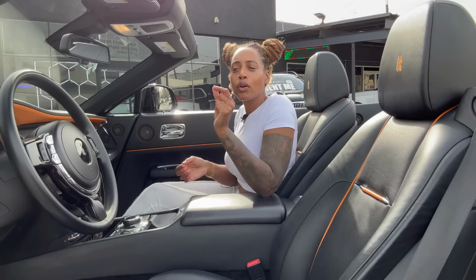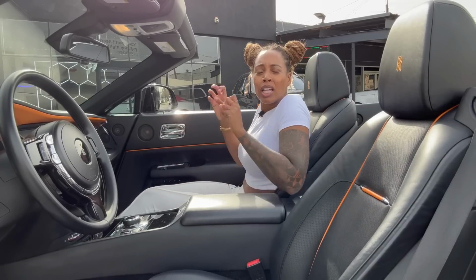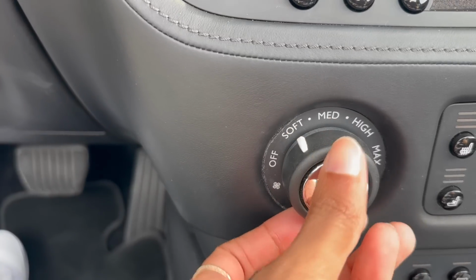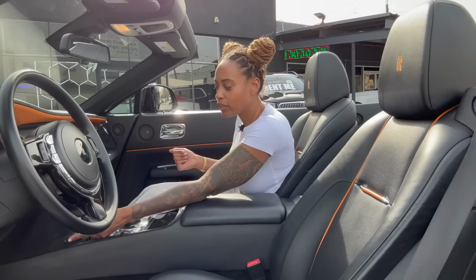When we go to the left, we see that there's the headlight switch, right? So it's old school, and when you turn it, it's actually pretty heavy. In the middle, when you want to decide about your climate, how strong, how soft, if you need it to blow really quick, there's off, soft, medium, high, and max. Also, I really enjoy how you decide about the temperature. This is super cute. I really like that. And there is the light, red or blue, depending if you go for cold or hot.